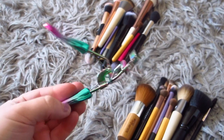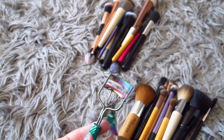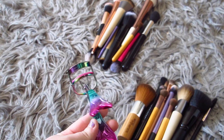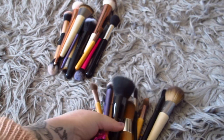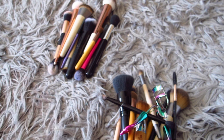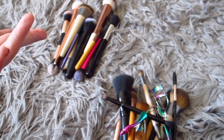And then I've got this eyelash curler. I honestly don't use an eyelash curler, but I know sometimes I do, so I will be keeping this, and it is a limited edition thing, and it's gorgeous, so I will be keeping that. So this is what we have in my yes pile. We have all this stuff here, and then we've got my no pile over there. So I'm just going to go put all the no stuff into a box or some sort.